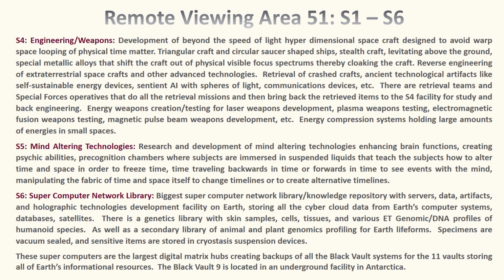Time traveling backwards in time or forwards in time to see events with the mind, manipulating the fabric of time and space itself to change timelines or to create alternative timelines.